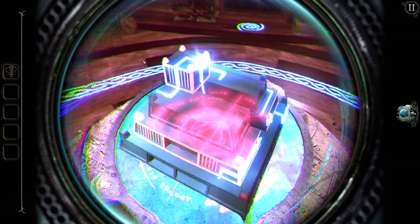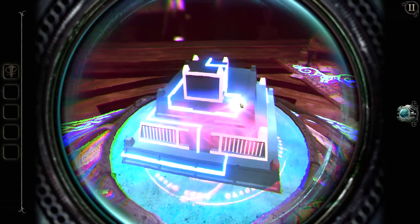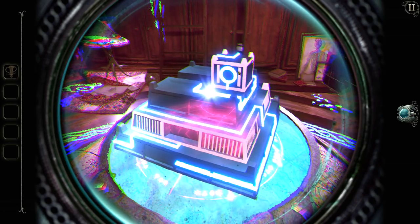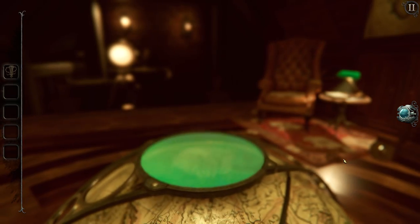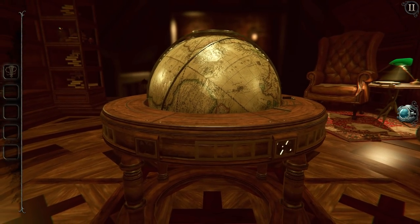Okay, hang on. There we go. I think I just had to move it up to the top face. So move it across there. Move that to the left. And it's in. Okay. So what's it going to be? Another piece of the map?